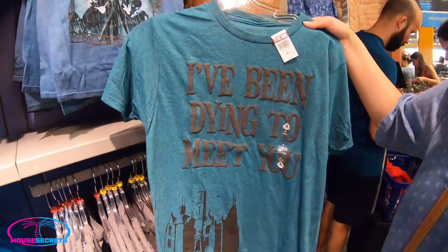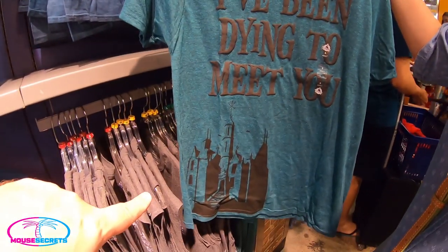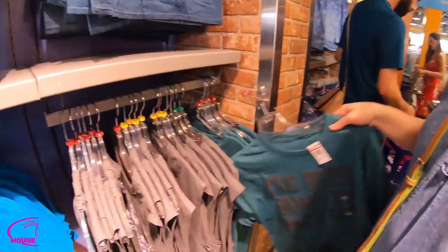There's a Haunted Mansion tee. I've been dying to meet you, with the black silhouette of the Haunted Mansion. $9.99.